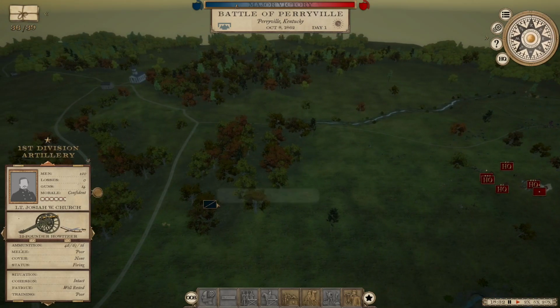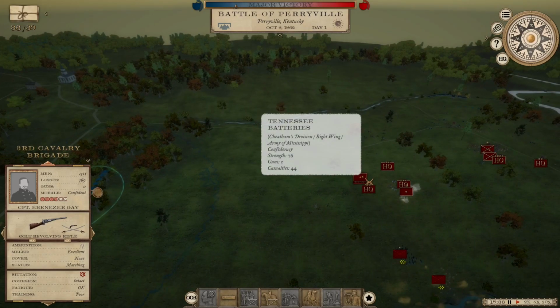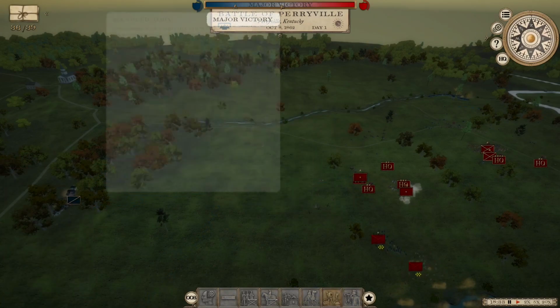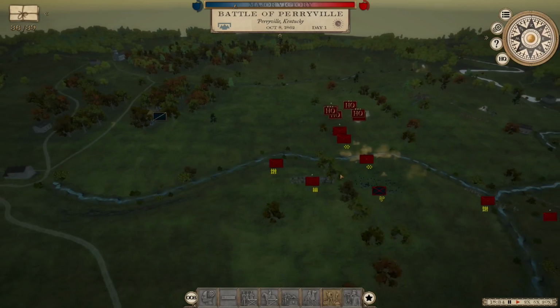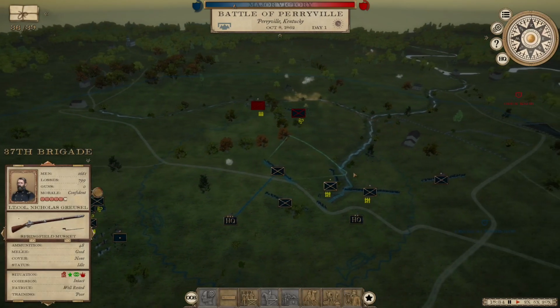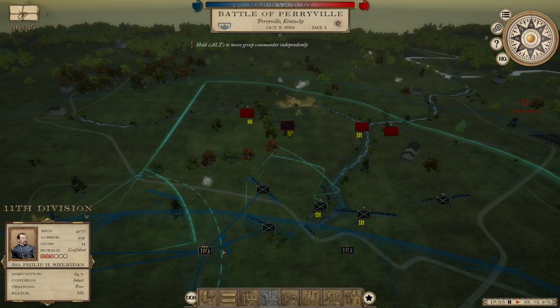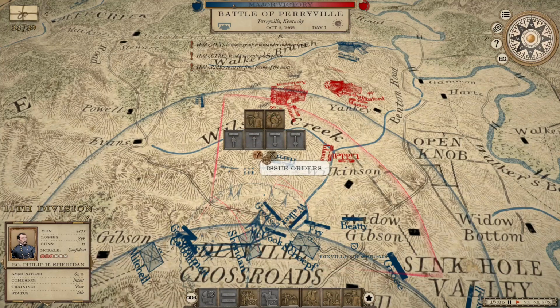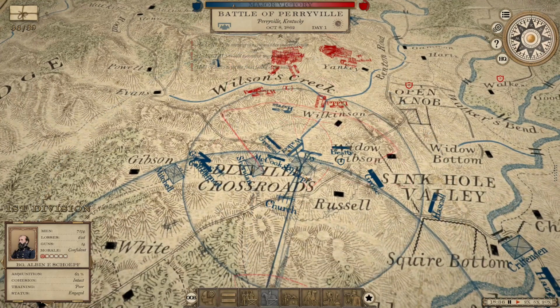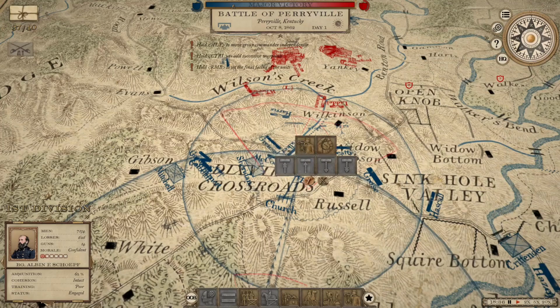Looks like the cav made it into place. Charge those guns. Now it's a major victory. 29%. Cav did really good, impressed with him. What do we have to shoot? They're all up here. Right. Fine. Sheridan. Have you get up like this?